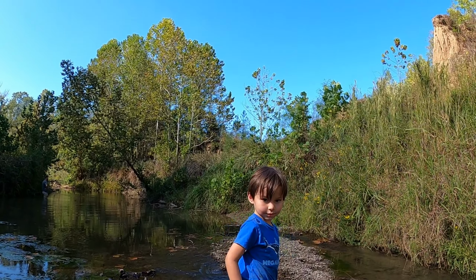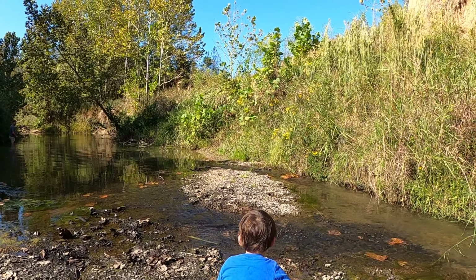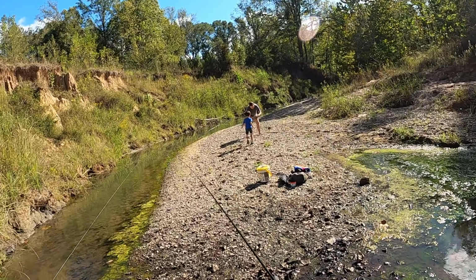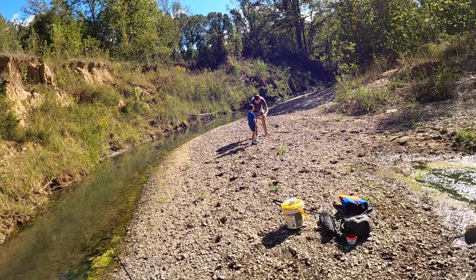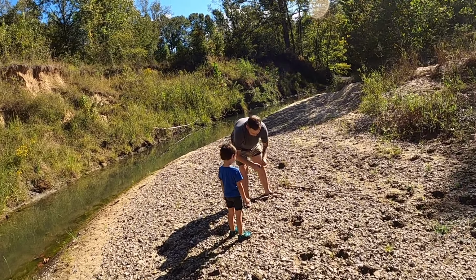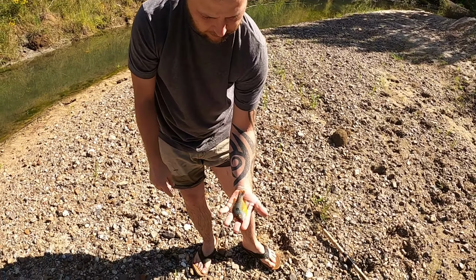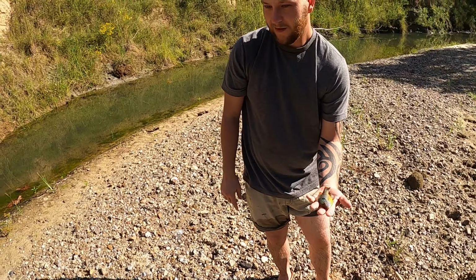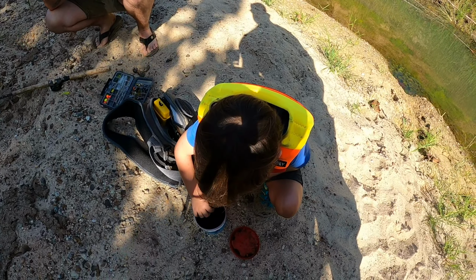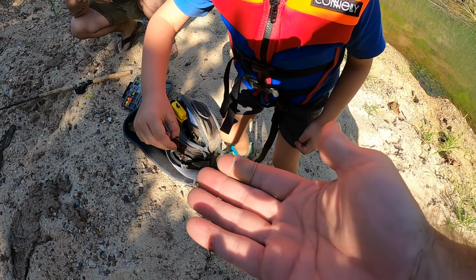Where are we? At the creek. We're at the creek? Cool. What did he get, Ryder? What did he get? What do you got here? He got a, there's a long ear. Ooh, look how pretty. That's a good one. Can you find a worm for me? Two. Two? I just need one. Thank you.